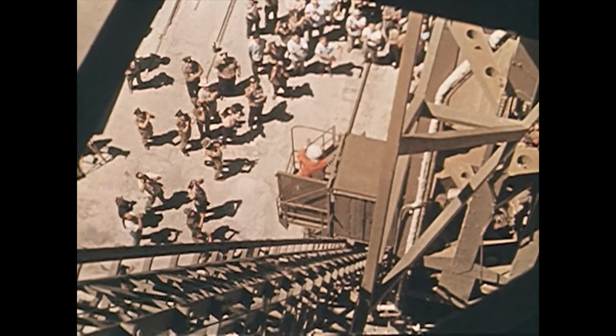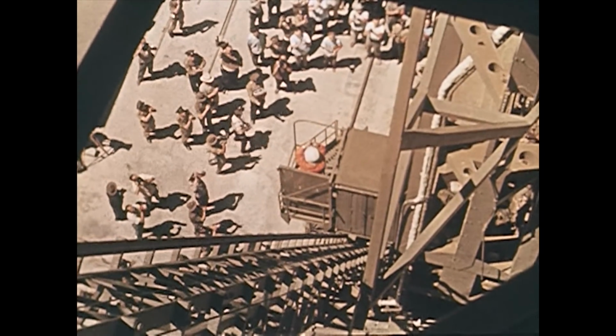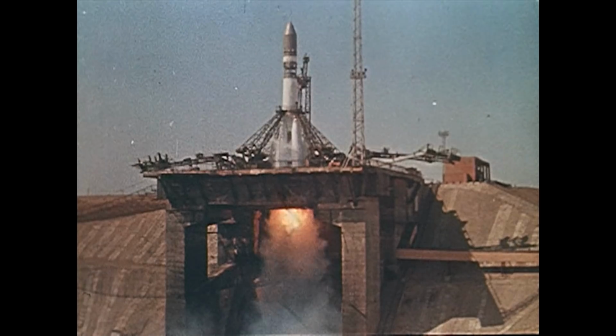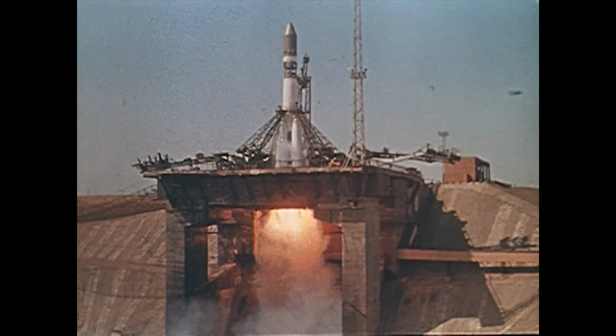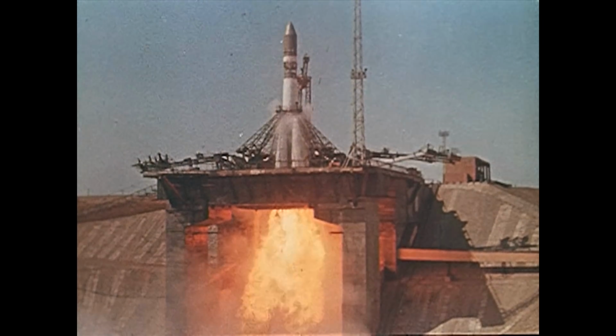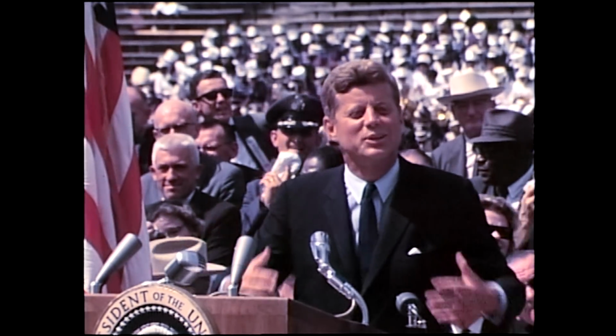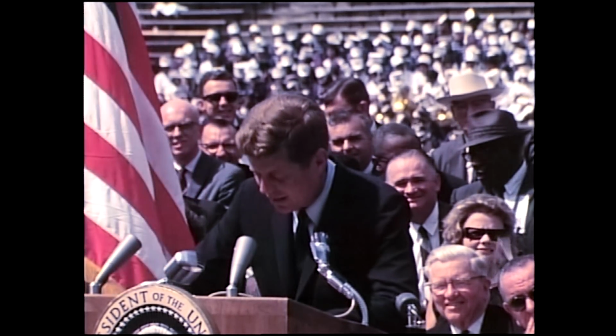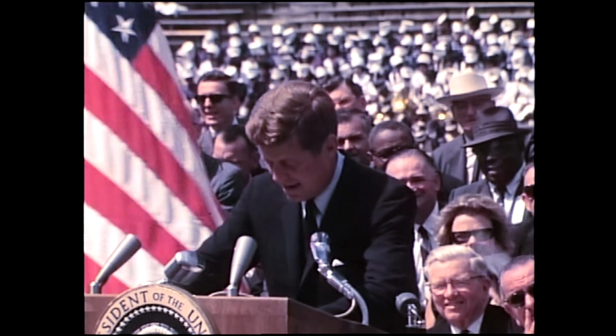In the early 1960s, the Soviet Union's space program was achieving an impressive list of firsts. For the United States, this was a source of national embarrassment. In 1961, the new president, John Kennedy, had boldly proclaimed that America should land a man on the moon before the end of the decade, and NASA was flooded with funds. This was the beginning of the space race.